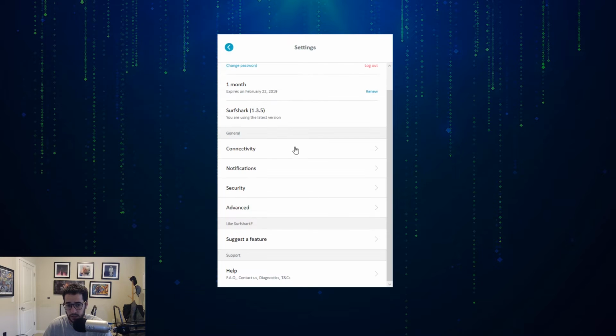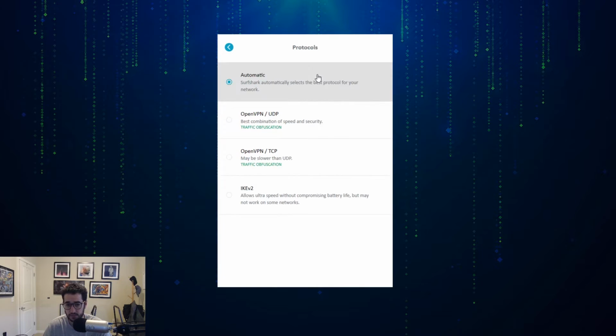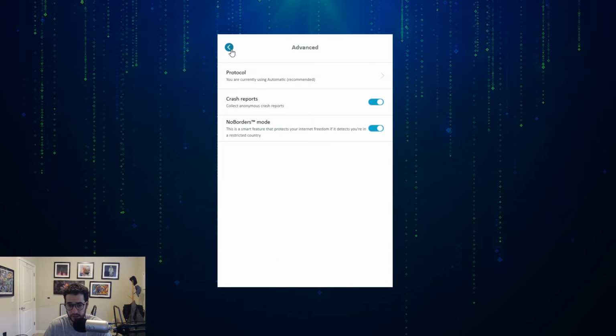Looking into the advanced section, we do see some protocol options here, like automatic options or picking the various different options. So overall, I think these are pretty good protocols to select here to use for SurfShark. So nothing too sketchy here, not using PPTP or anything outdated to maximize speeds. We do see some crash reports and no borders mode. So we probably don't really want to use crash reports. We do see no borders mode.